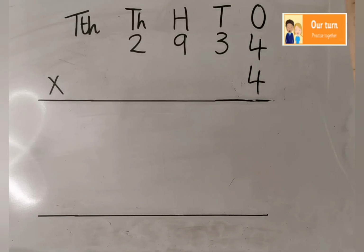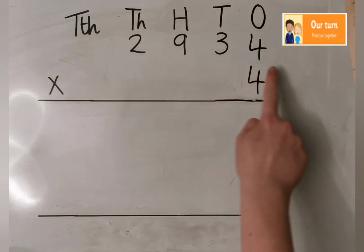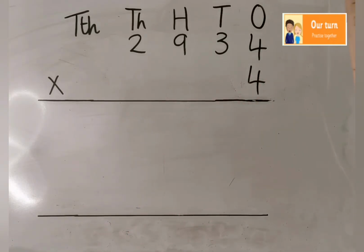Now it's our turn. I've got the question 2,934 multiplied by 4. Can you copy the question down so we can work through it together? Remember to leave a gap between each of your digits for your place value if you haven't got any squared paper. Okay then, let's get started.